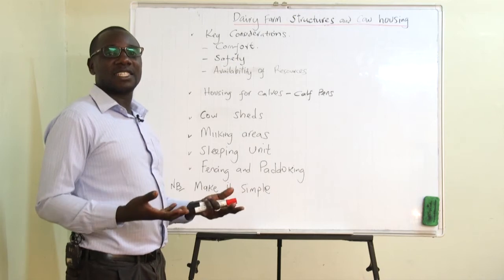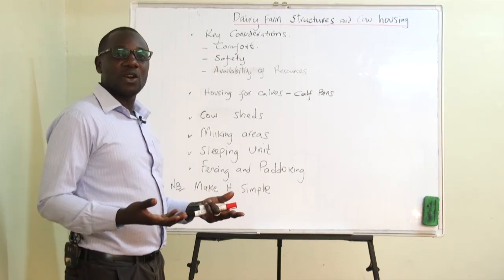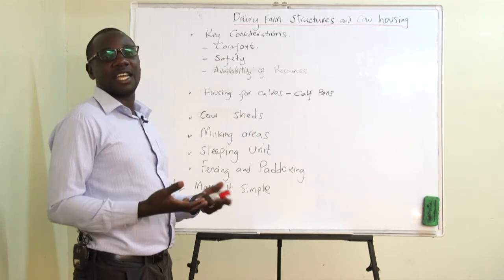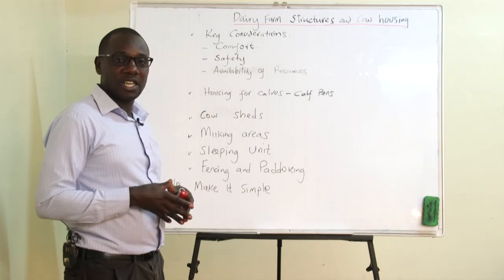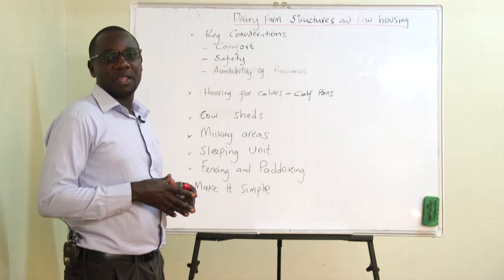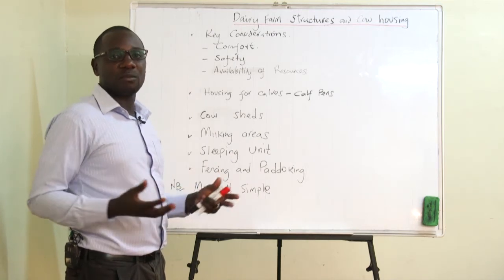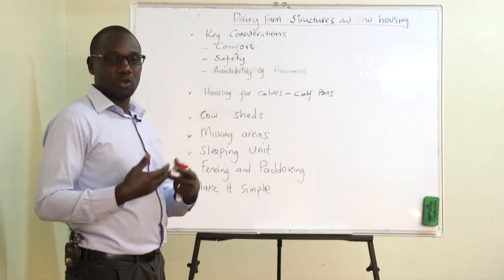Instead, the energy from the feeds that they consume will be used for moving across the farm looking for pastures or looking for feeds. So it's important that the cows have minimal movement at the farm to allow the animals to stay comfortably and to allow the conversion of the feeds into milk.